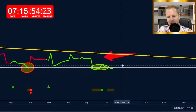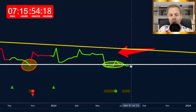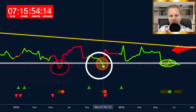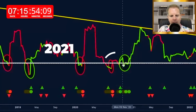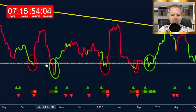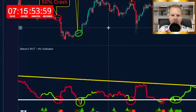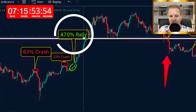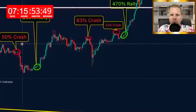If we look at our volatility, we just dipped our head back below this 40 level, which means a power move is coming. Anytime you dip your head below, it happened all the way back here. It happened 2 times last year. And then it didn't happen in 2021 at all. And the previous one, it happened in 2020. These are the biggest moves where our volatility drops really, really low. And then we come out of it on fire. And price usually does something crazy like this 250% rally or this 470% rally or this 50% crash. There's usually big explosive moves behind it.